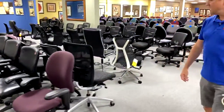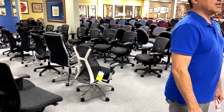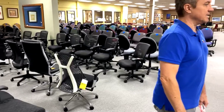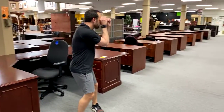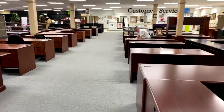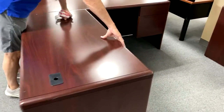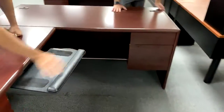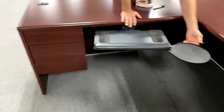So, do we have any desks left, Jojo? People ask that question too. They do. Can you show them a little panoramic of just downstairs desks? Here's a perfect example. This one right here is $299. It's an L desk. It's got two sets of drawers plus a heavy-duty, well-built keyboard tray with a pull-out for your mouse.